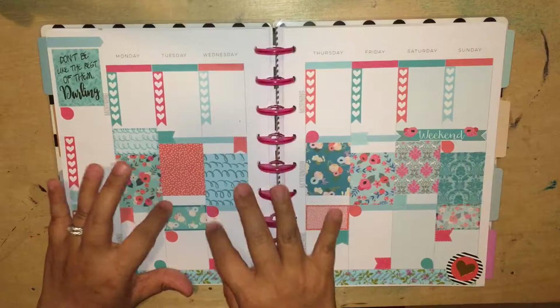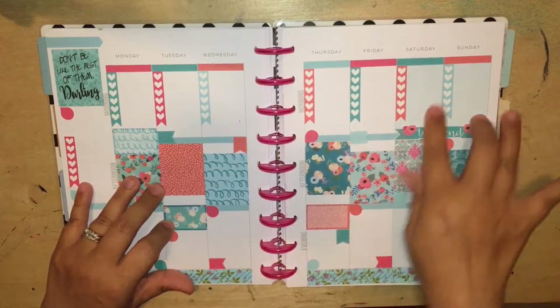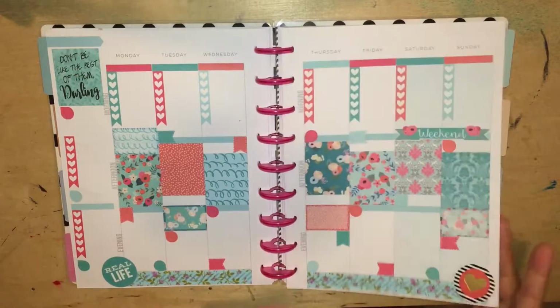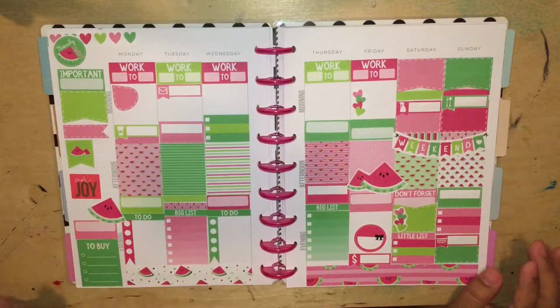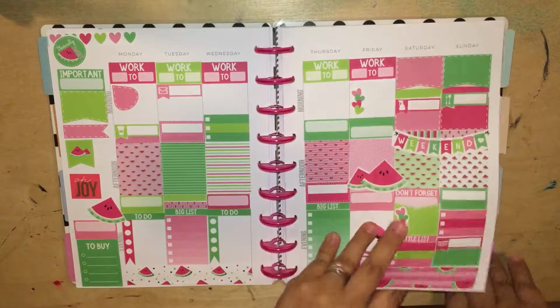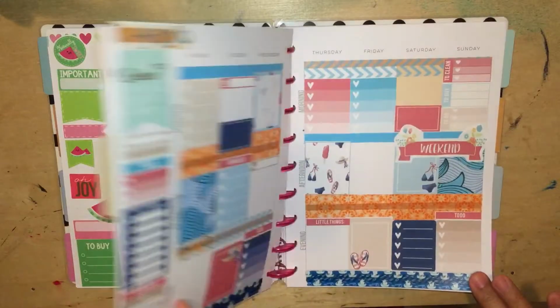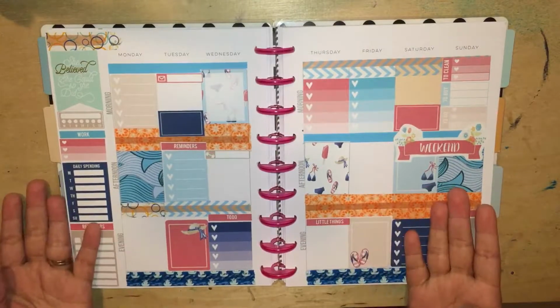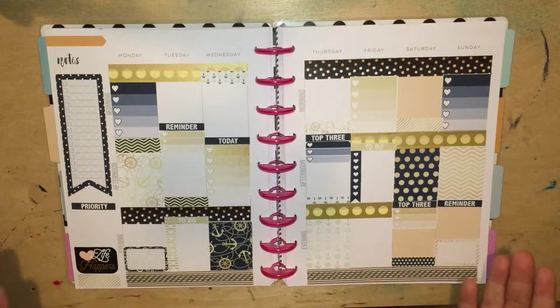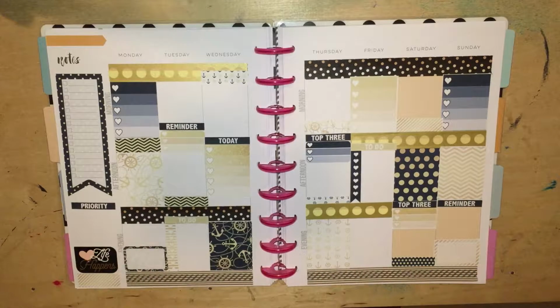These are not printables. These are actually real stickers. Not to say the other ones are fake, but I don't know. Watermelon, oh, it's so yummy and sweet and pretty. Ink and Wink. Next, Ink and Wink again. Ink and Wink again, but these ones specifically are from Carolina's Crafts.